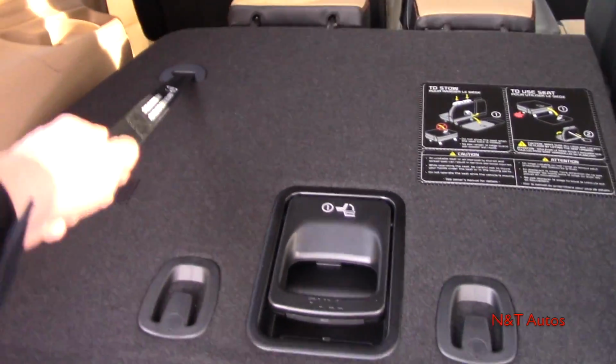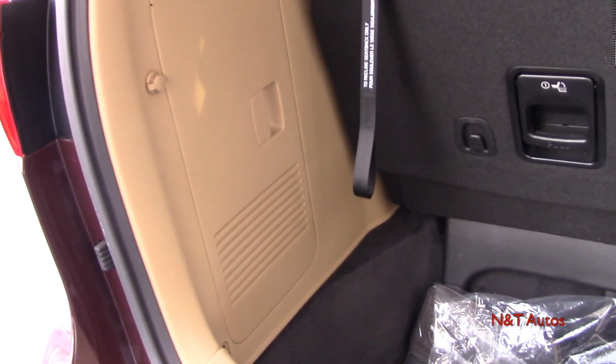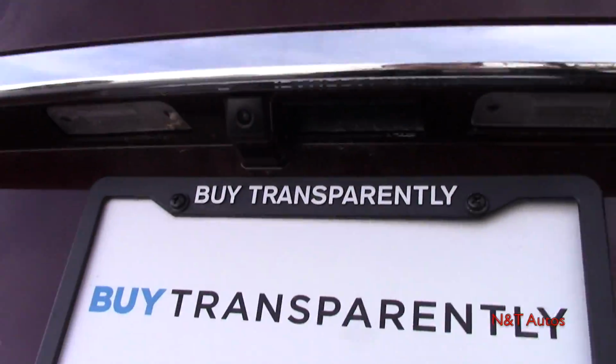So let's go ahead and just put these seats right back up in their normal position. And you can go ahead and lower the trunk using this handle right here. Again, it's a really light trunk lid for being so big.